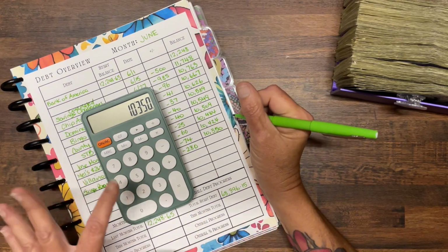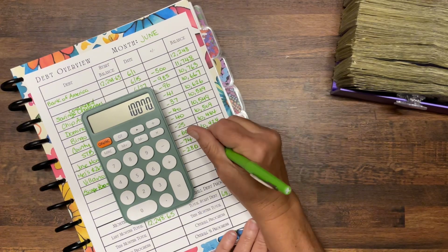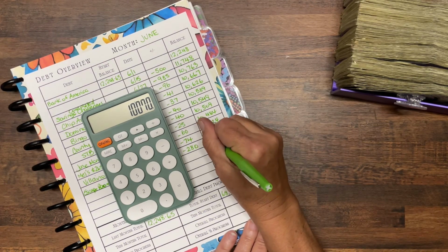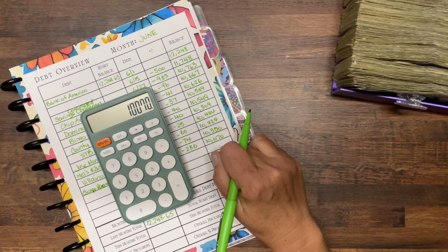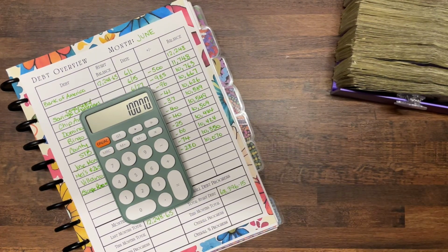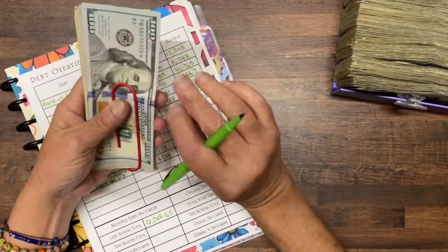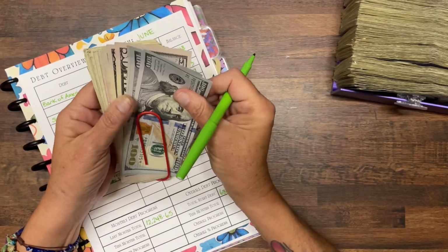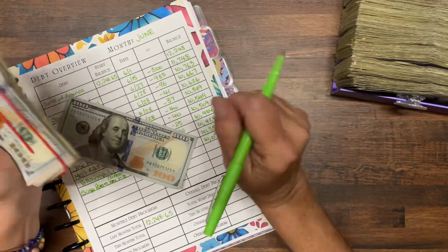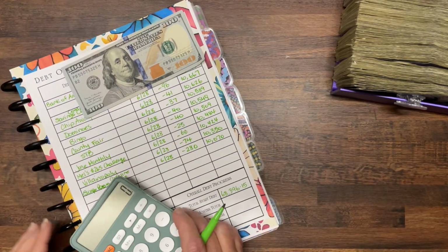10,350. And last but not least, oh my gosh, you've got to be kidding me. $10,070. Guys, I wanted to be under 10,000. So, guess what? See this money? This money right here. This is the money that I have put away for job loss. And that is what we're going to do, because I want to feel like I'm under 10,000.